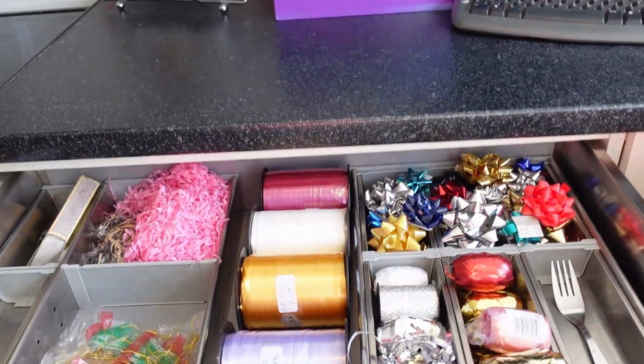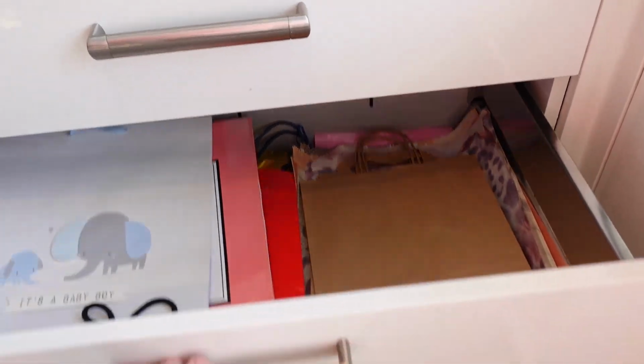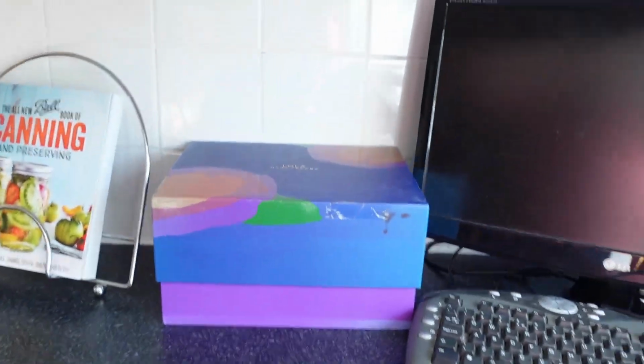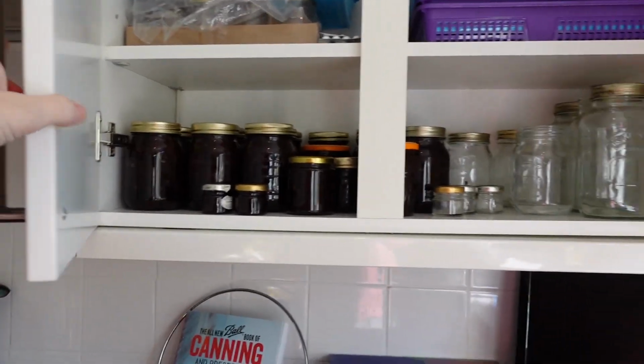Over here I have a complete wrapping station with all of the stuff in for wrapping, my bags, and down the bottom I've got paper and pretty bags as well. Up here is all the stuff for my canning, and these are all the jams I just made the other day, so that's all looking great.